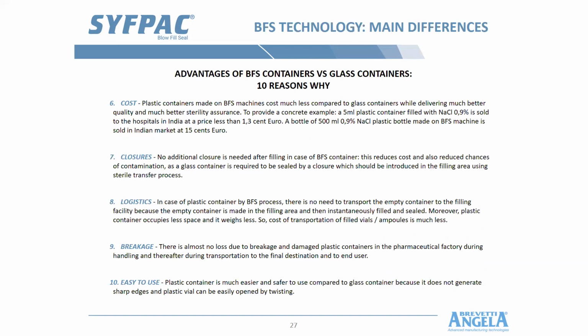Cost. If we look at the cost, a 5 ml plastic container filled with sodium chloride is sold to the hospitals in India at a price of less than 1.3 cents euro. A bottle of 500 ml sodium chloride is sold at 15 cents. One of the lowest costs of production in the industry. It doesn't take any additional closures.